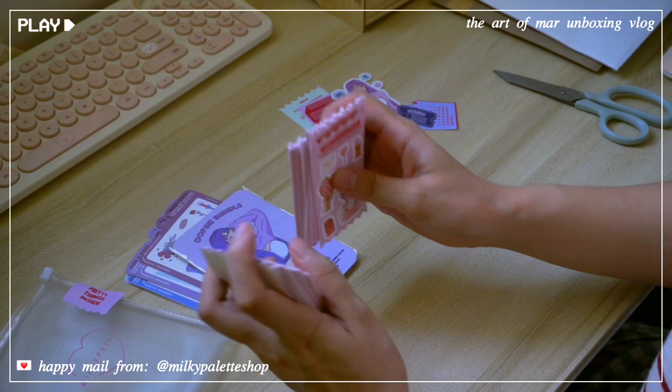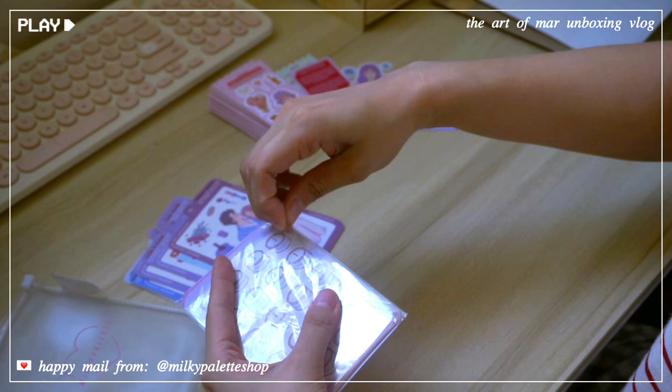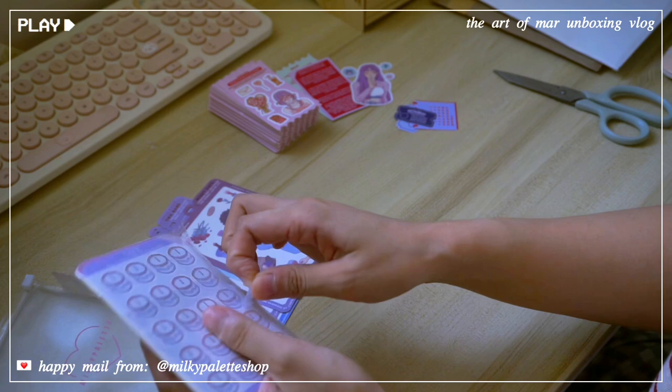How cool is this? Thanks so much, Abby, for trading samplers with me. Let's open first this Oopsie bundle. I love Oopsie bundles, guys, because even if they're not perfect, they still deserve a home.